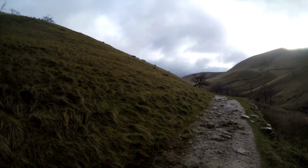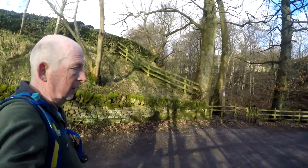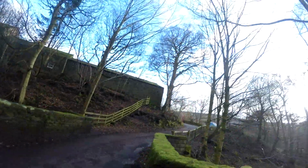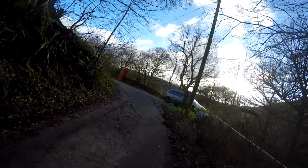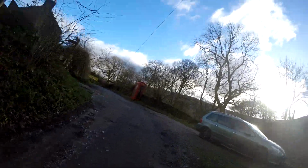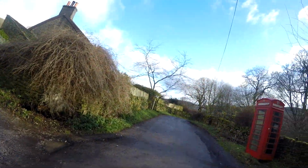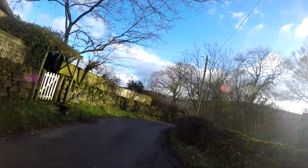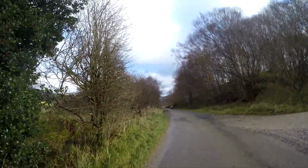About another mile and a half now of this track through a farm. Up Crowden Clough up there. Back along this road now, half a mile maybe. Way up there, and over there about a mile or so to Edale, to the start or end depending on which way you're going. See a guy from here, which is always a plus.